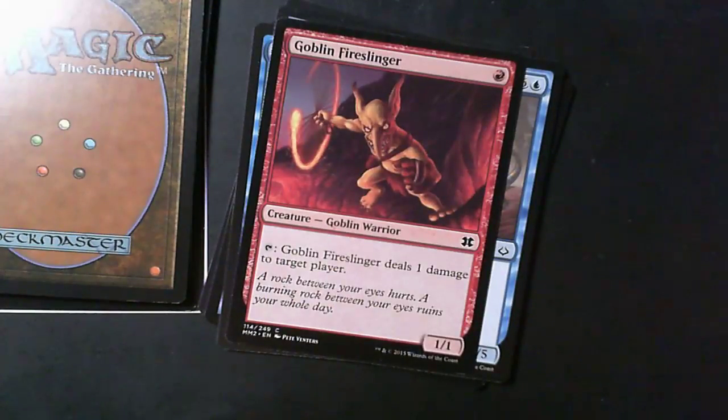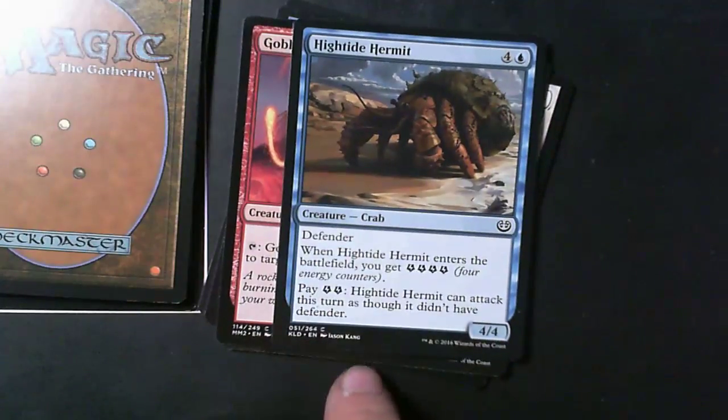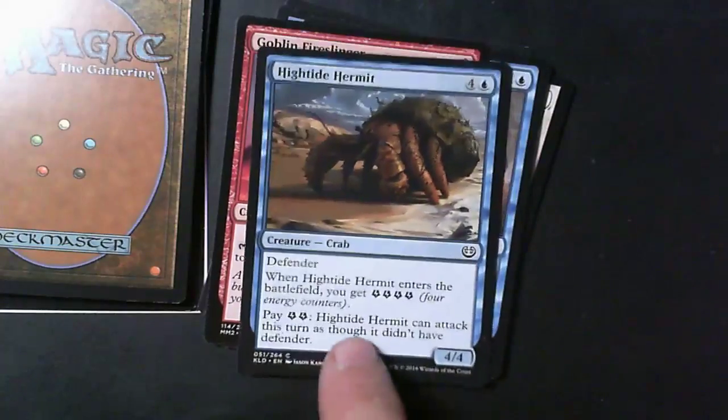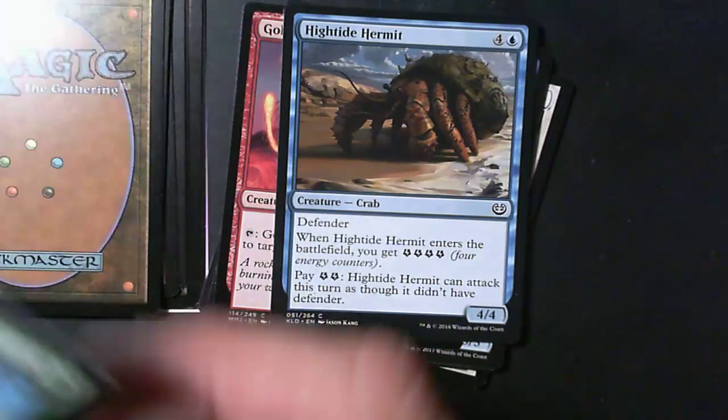Okay, so Goblin Fireslinger, that's a pretty cool card, we said. The High Tide Hermit Crab. Look at you, Defender. I don't know what Defender does. When High Tide Hermit enters the battlefield, you get 4 energy counters. Pay 2 energy counters, High Tide Hermit can attack this turn as though it didn't have Defender. Okay, so I'm guessing Defender means that it can only block, right? Since the wording is 'as though it didn't have Defender,' I'm assuming that means Defender means can't attack. Perfect. Okay, that's what I thought it meant.